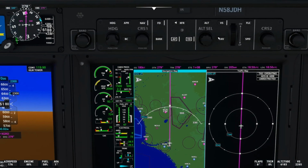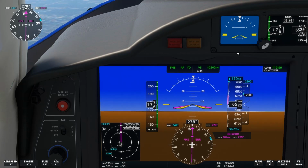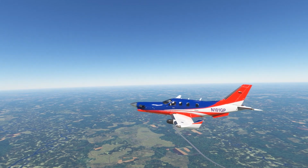Anyway, let's mess around with the speed right there. Let's hit the speed and see what happens. I don't know if she'll go up or what. She looks like she's climbing a little bit. We'll hit the heading bug, and we're climbing to 17,000 still. But we are on track to Greenwood.